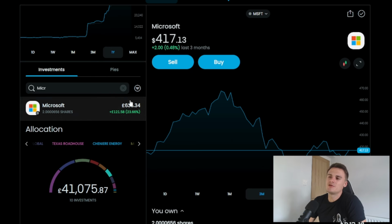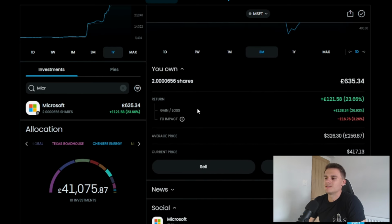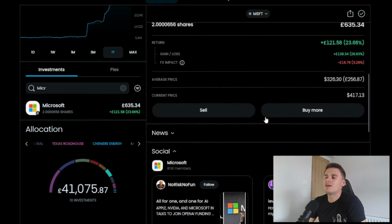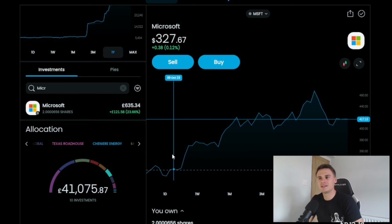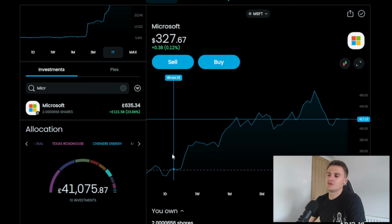I've got about £600 in Microsoft, and it's up by about £121 or so. And we can see the FX impacts affecting this one as well as it does all my other stocks. But yeah, I just really like the company. I've got an intrinsic value on it that sits around about $400. And with my margin of safety, I actually really liked it around $330, mainly because it gave me about 20% margin of safety on Microsoft, which is just almost unheard of.